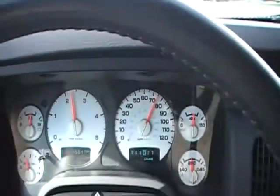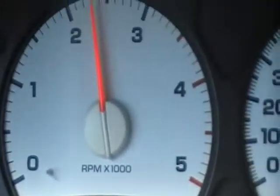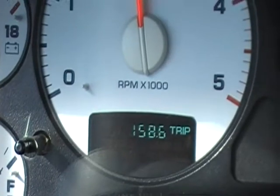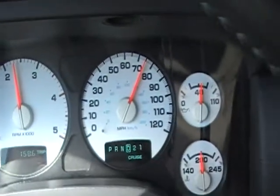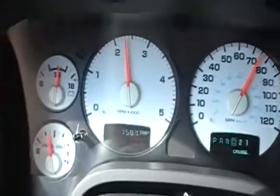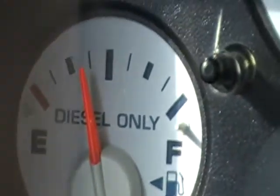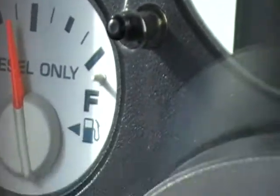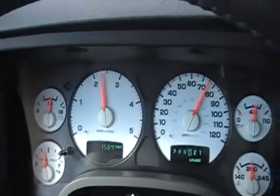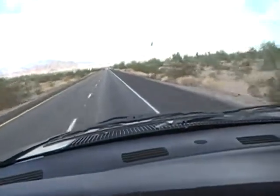Anyway, here's what I have for current numbers. I'm about 158 miles from home right now, and I've got about an eighth of a tank below half a tank. I filled up one week ago today, and I've been running around, going back and forth to work and doing the things I need to do at home and all that.